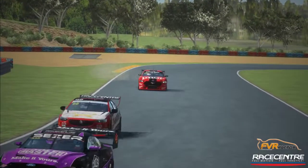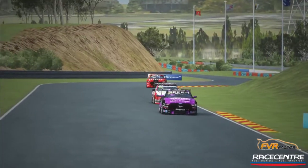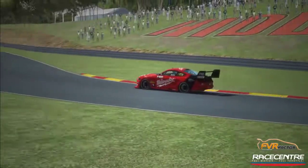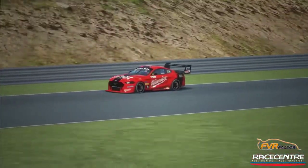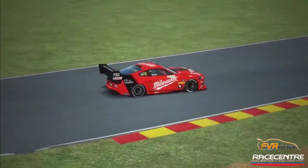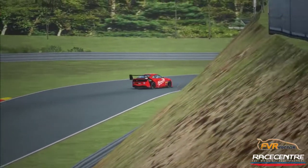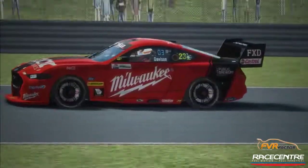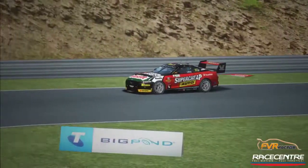See how Foster's going behind him, P3. He's just watching all this unfold in front of him. Looks like he's dropping off a little bit there, but still one little mistake from the front two and he'll be back on the back of the lead.